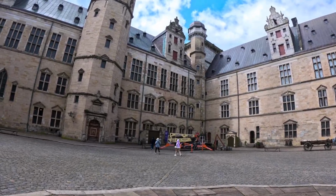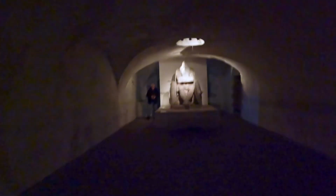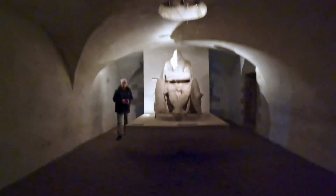Ooh. I'm just going for a very quick dash through the casemates of Kronburg Castle. I hope the dance once the feared warrior of Denmark stayed. Speak of the devil and he shall appear. Hope the dance.